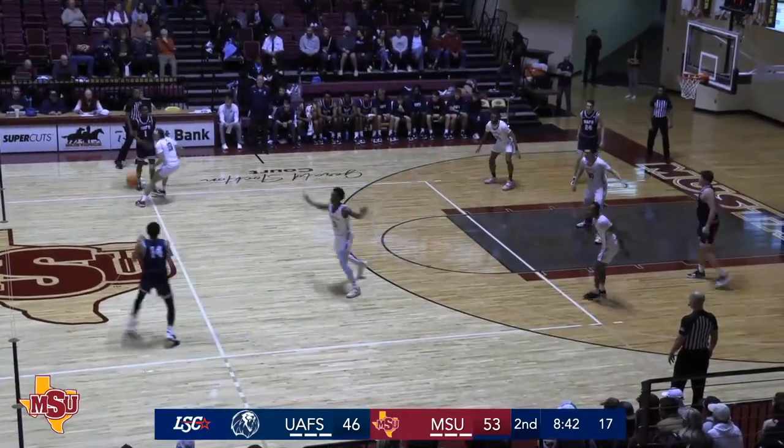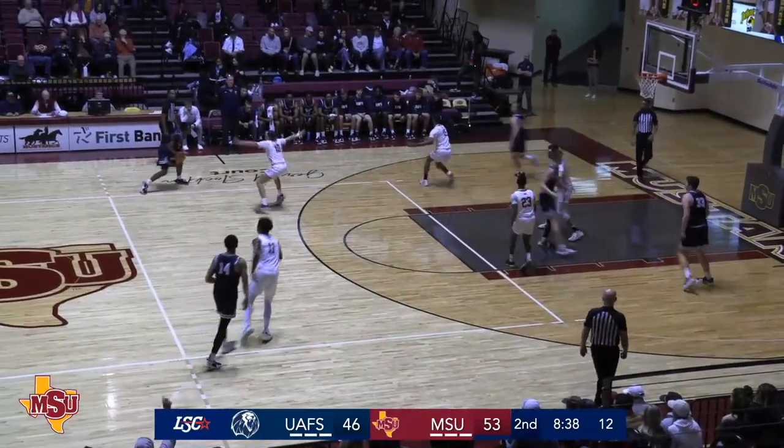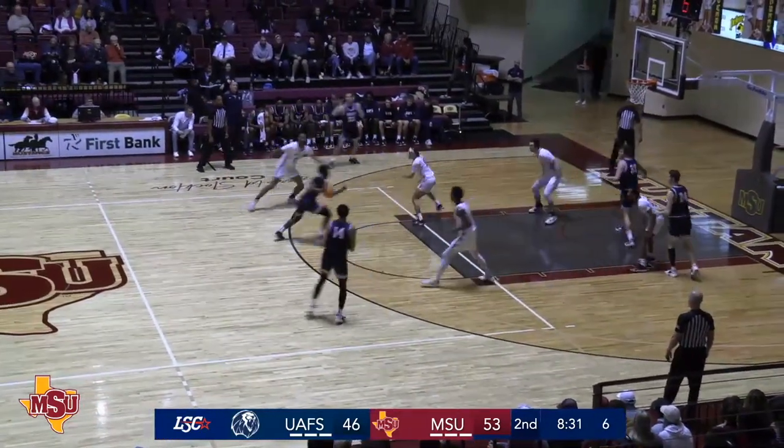Bush with a yo-yo dribble, then pass to Anderson right. Anderson back to Bush in the left front court. Bush moving into the key, bounce pass right to Anderson, back to Bush. 6 on the shot clock.